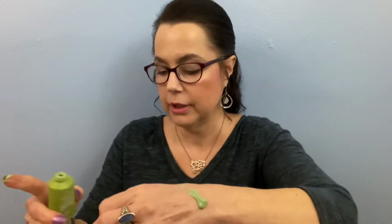Ooh, oh, I accidentally squeezed some out, guys. It's green. It is green, guys. Here, let me just rub that on my hand right there. Put that down. Wow, I wasn't expecting that. But when you rub it in, it goes right into the skin. Doesn't keep you green.